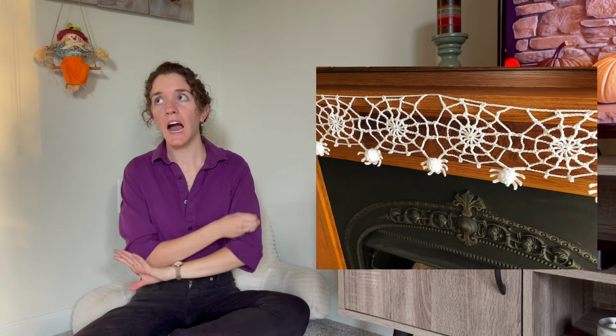Number 9 would be a little garland, and I think this one is so cute. Halloween is coming up, and most of my stuff is really fall, honestly, and I think they would just add so much character, and I think it looks really nice that it is a spider web, because then yarn, webby, you know, it kind of goes together, and so I really like that.